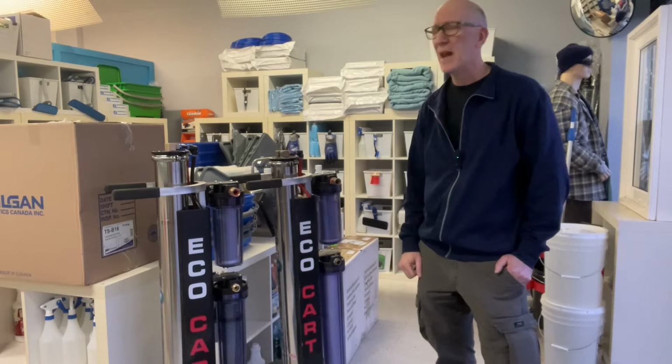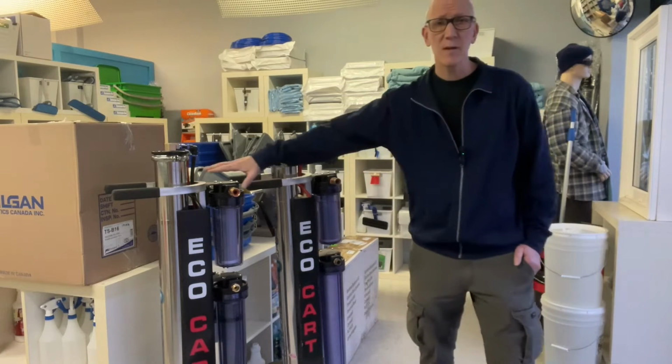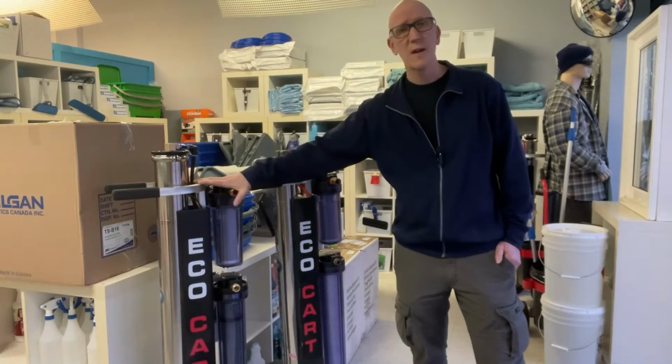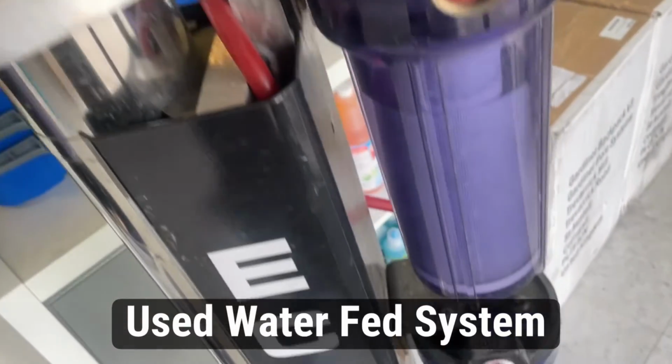Today's video is going to be a guide on buying used pure water window cleaning systems. Now this system here on the far right is an EcoCart, brand new from Hydrosphere Innovation, 2024. Over here we have a used system. It's about a year and a half old.